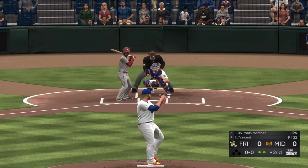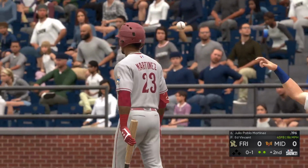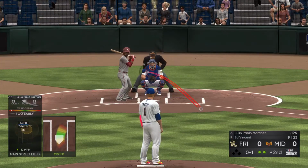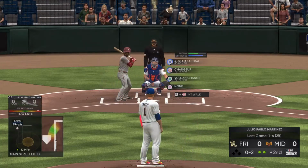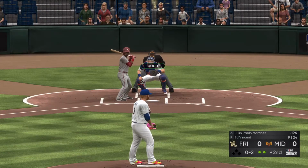At the plate, Julio Pablo Martinez. As he can't catch up on a fastball at the letters, and it's strike 1. And he's looking to get it going. Off to a bit of a slow start this year. Big swing and a miss at the fastball, and he's behind in the count 0-2. Still looking for our first hit in the ball game.